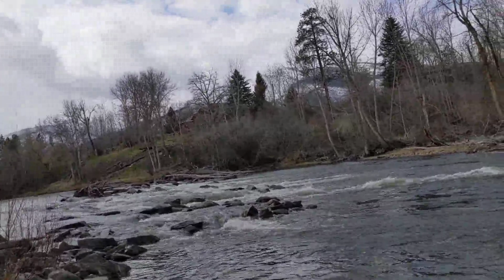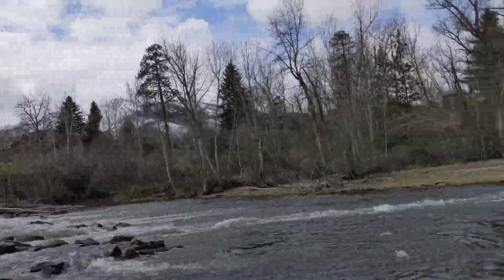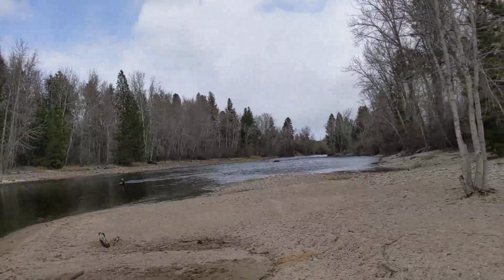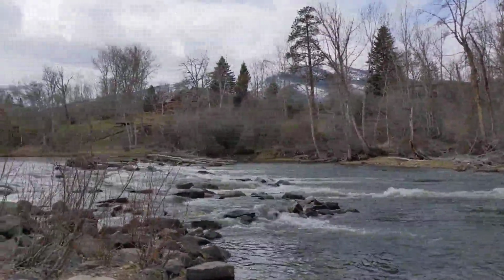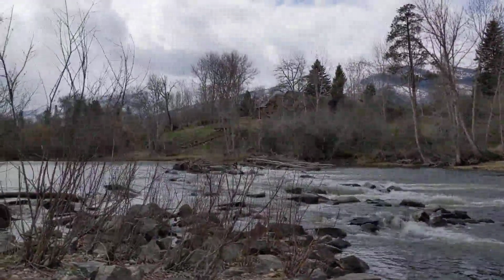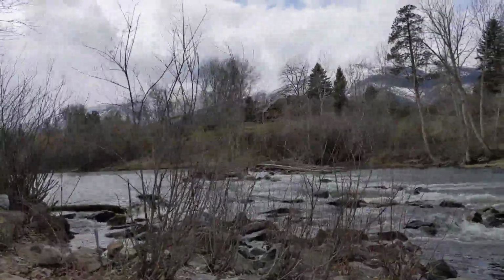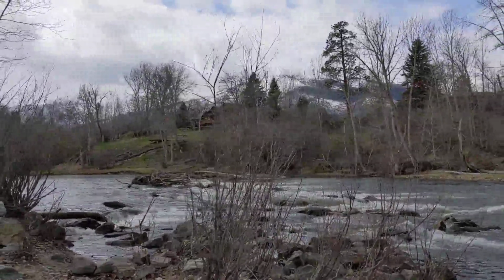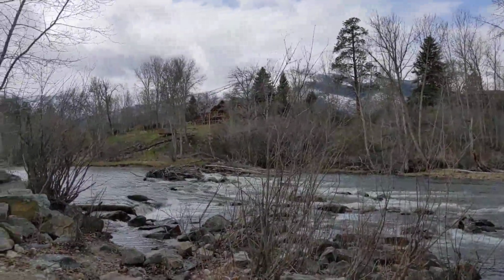So later in the season, in the summer, a lot of people do like to raft or tube or kayak down the Bitterroot through Hamilton. And I'm not actually sure what they do when they get to a place like this, whether they get out in portage or whether that is something that people can go down. I would not go down that inner tube, but as far as whitewater rapids go, that is not the most dramatic in the world.